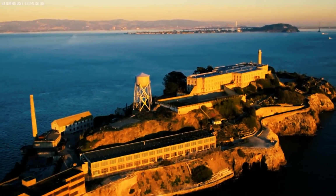And as for that narrow shaft they crawled through, it raised an unsettling question. How many other forgotten spaces lie beneath Alcatraz? Were they the first to find it, or just the first to make it out?